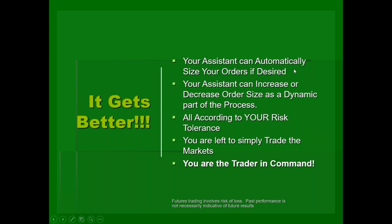It gets better. If you desire, you can have your assistant automatically size your orders. So let's just say you have an account, and I'm just going to throw a number out. Let's say you've got $10,000 in your account, and you can tell the software package, Agena, how much you want to allocate. And you can say, if I make $1,500, add a contract. If I lose $1,000, take a contract off, or whatever parameters you want. Now, when you talk about this type of trading, now you're entering into the professional realm. So all this is according to your account size and your risk tolerance. You're simply left to trade the markets. Okay?